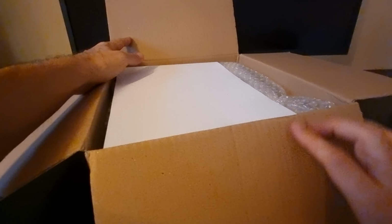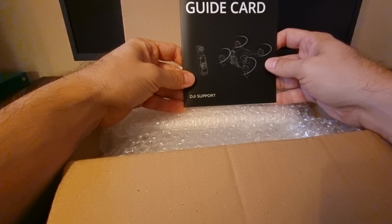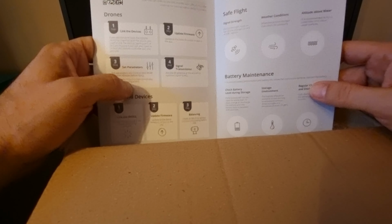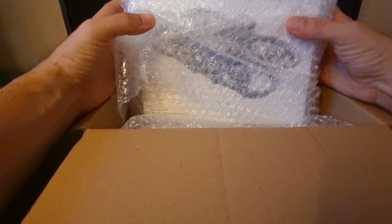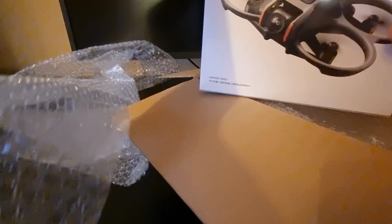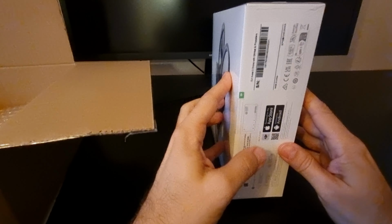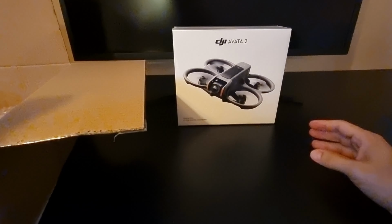Yes, here we go. Some paper. A product guide card. To be more careful next time, because I crashed my drone. That's why I asked for a replacement drone. And a new DJI Avata 2. It's brand new, the box is sealed, this is not refurbished, this is a brand new drone. I thought it would be refurbished or something.